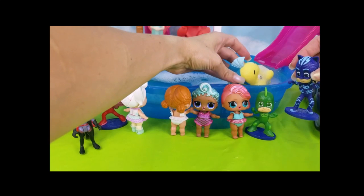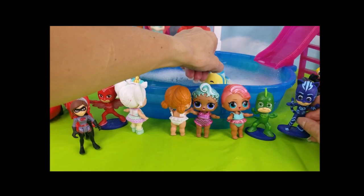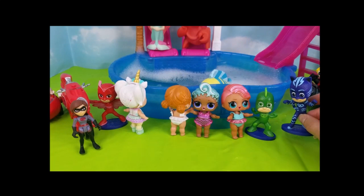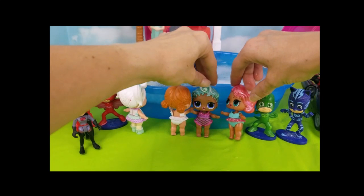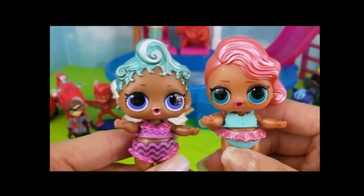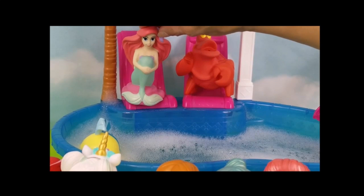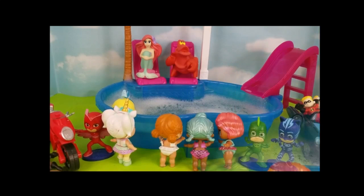You guys are so silly. It's just Flounder. Oh, hey, Flounder. Flounder, you know, the Little Mermaid's best friend? The Little Mermaid Ariel? Oh my gosh, look. There's Ariel and Sebastian sitting up on the lounge chairs. That's so cool. Hey guys, yeah, this pool is more than safe to go ahead and swim in. Come on in.